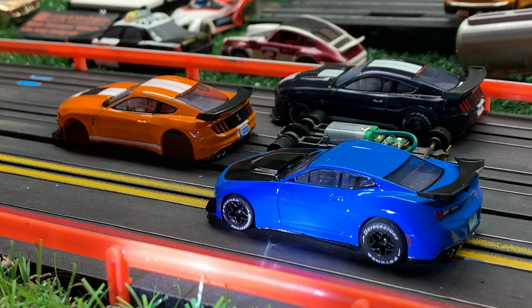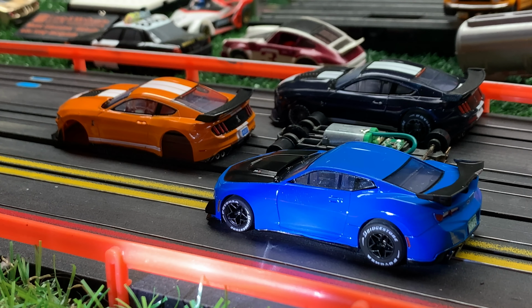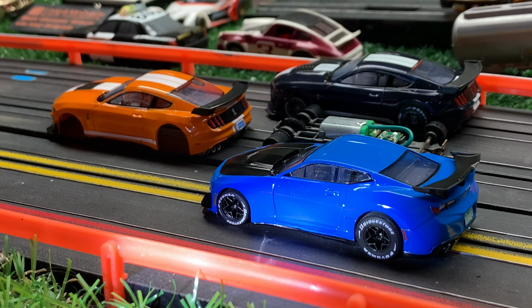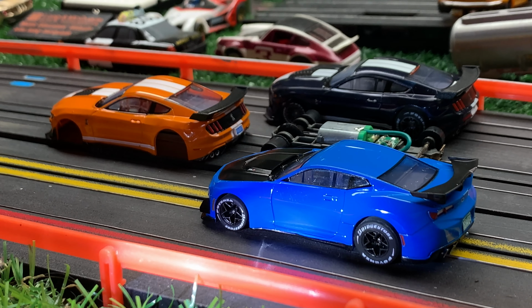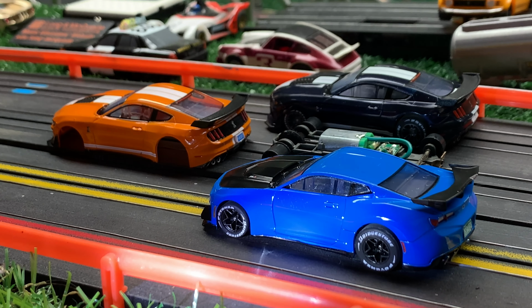So here we are at the track. We're gonna give this a go. We're gonna take it for a tour around the urban and enjoy this beautiful looking car. It's absolutely fantastic. Looks great. AFX did a great job on how this car looks. Man, I hope it runs as good as it looks. Let's do this.